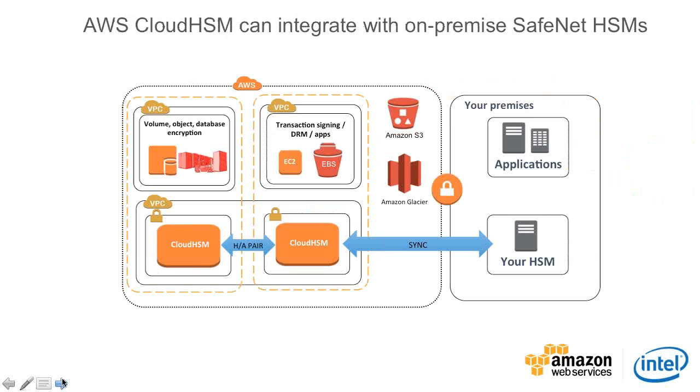I touched before on Cloud HSM. Cloud HSM is a managed single tenant SafeNet Luna device that we provide. If you have currently used HSMs on-premise, there is Cloud HSM Sync, and you will be able to sync your Cloud HSMs with your on-premise HSMs.